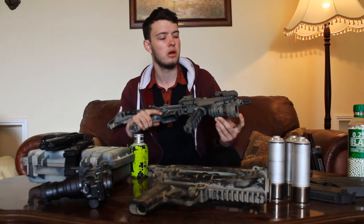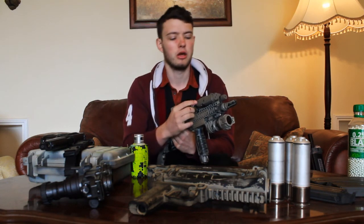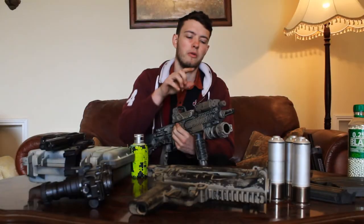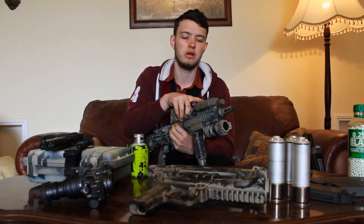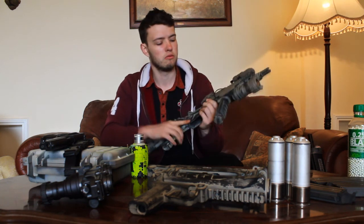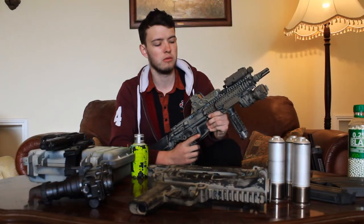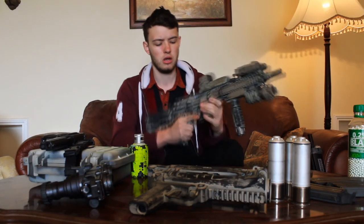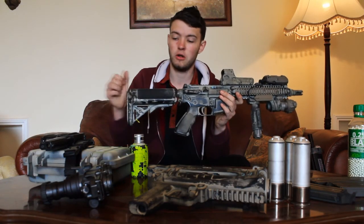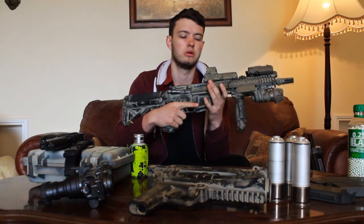Now on the top I'm running basically a replica PEQ-15, which at the moment I can run as a green laser, and I've also got a real steel EOTech 552, which again works with the night vision goggles that I've got. Then on the back I've got the Mark 18 stock, and I've got the Storm grip as well, and that is my gun.